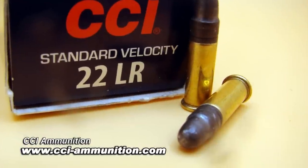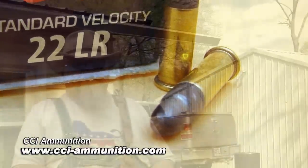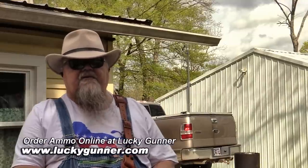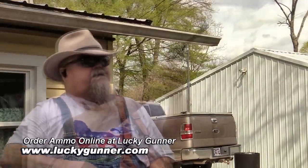My favorite load for the 22 long rifle is CCI's standard velocity 40 grain lead round nose. It's doing a little bit under 1,000 feet per second out of a short barrel. It'll do about anything you need to do with a 22 long rifle, and it's easy shooting, it's easier on your gun, and it's a very accurate load.